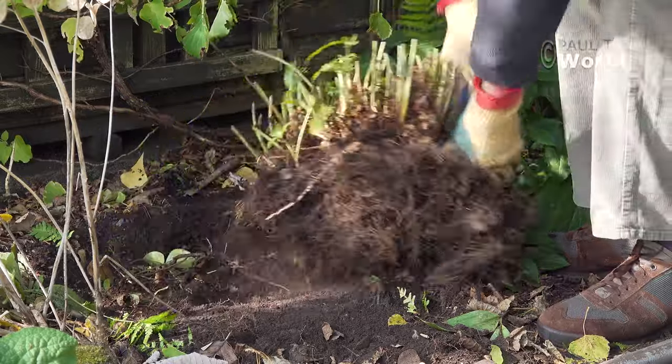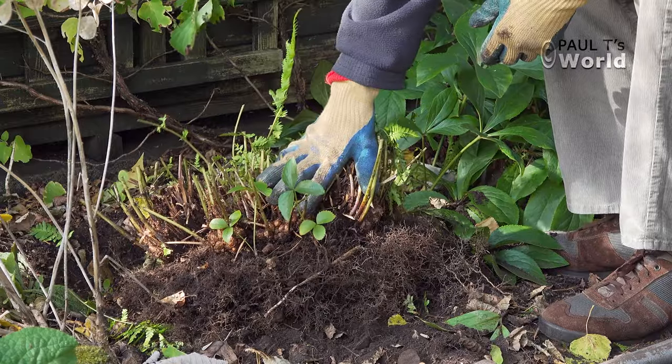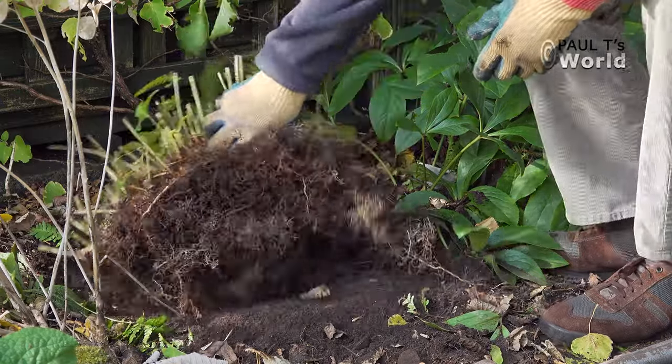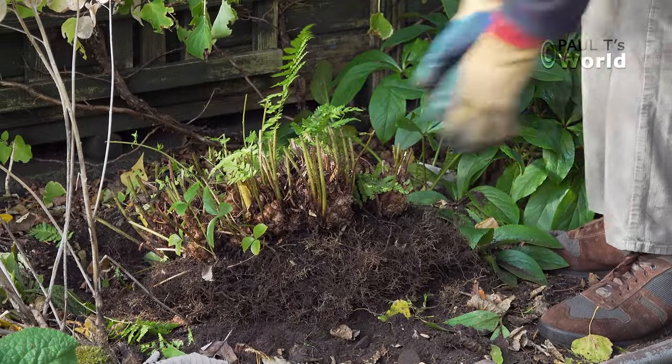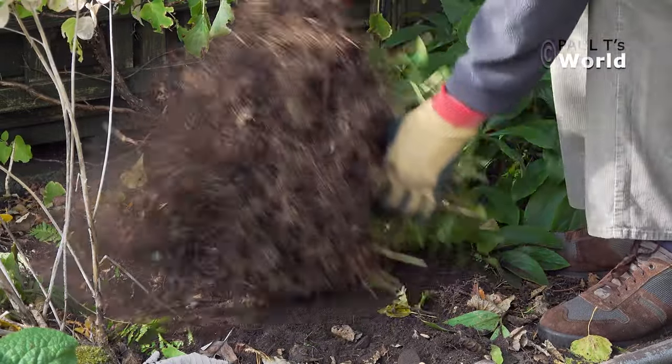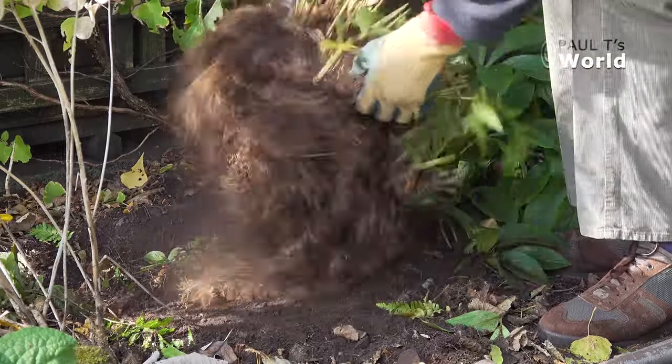There we are. Does anyone want a fern? Good condition, good root ball. Grows in the shade, drought tolerant, going cheap. Well, that'll make a difference to the bed now with those two large ferns that had self-seeded. I didn't plant them there.